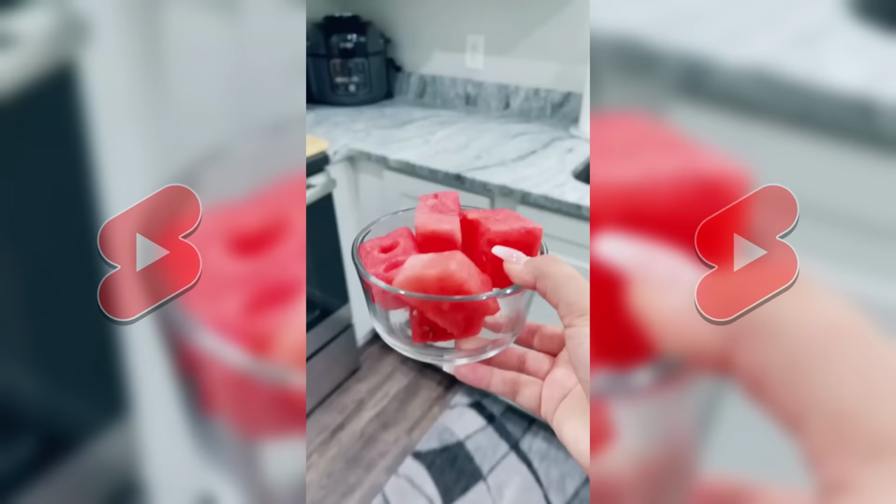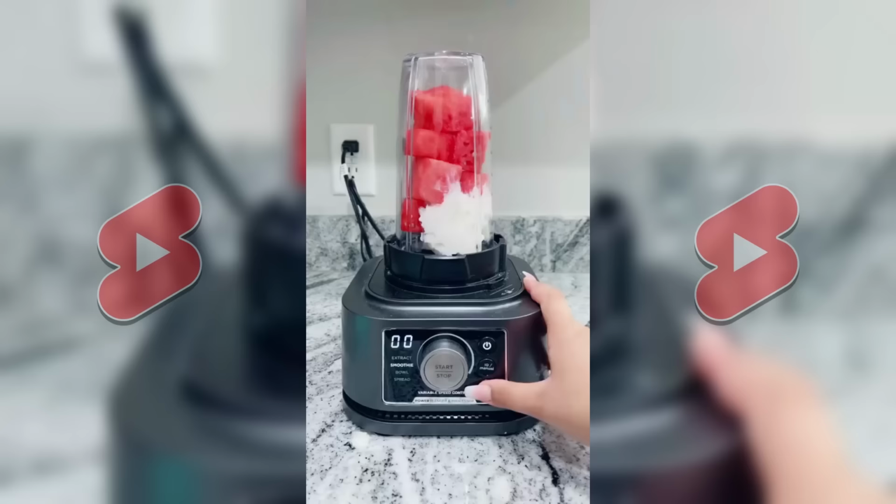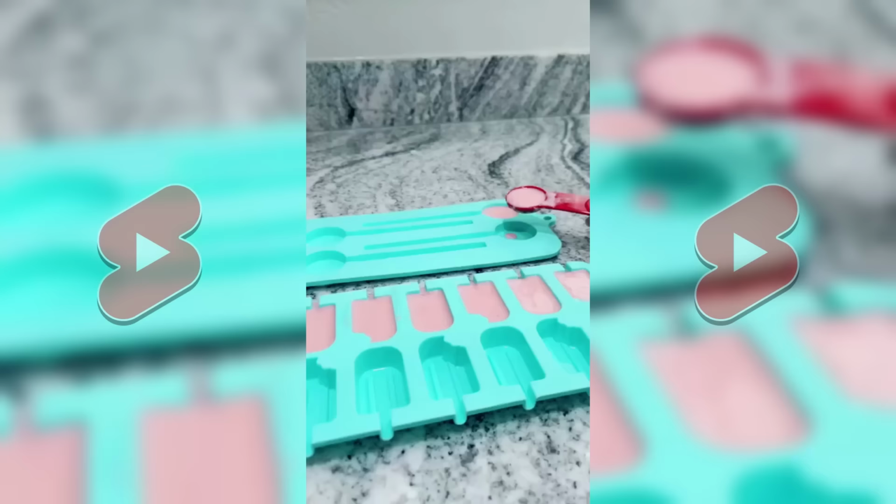It's Hazel's birthday and she's 1 year old now. She's grown up. Let's make her some treats. Grab about a cup of watermelon, put it in a blender and then add 2 scoops of plain yogurt. And we're blending. Once it looks like this, grab some molds and pour it in. I'm just using a measuring spoon.